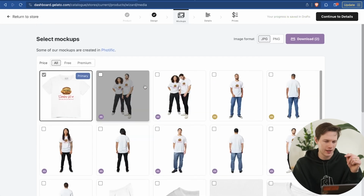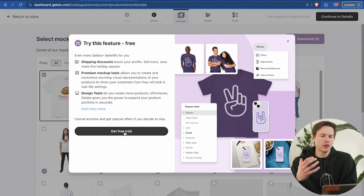I like two people right there hanging out, wearing this funny shirt. I'm going to click on that. So I'm going to upgrade to Gelato Plus. You get shipping discounts, you get premium mockup tools, and you get some other design tools as well. So I think it's personally worth it.